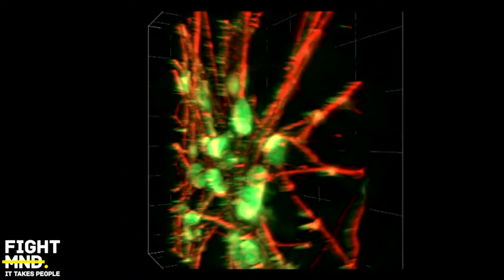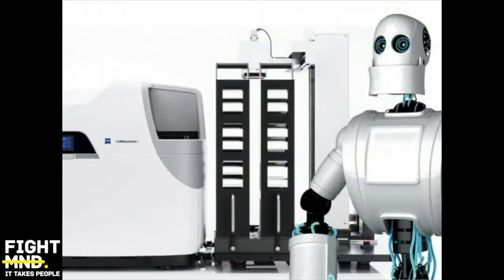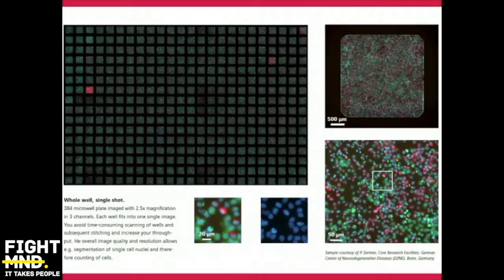I'll just return to my talk. Okay, so as I mentioned, there is a robot. This guy actually doesn't come with it. This is what Zeiss had used in the promotion, but it's fully robotic and can automatically load plates and motor neurons. And this is another example. This is a plastic plate which has 384 little wells, and each of those wells contain millions of cells and motor neurons, and you can see the magnification here.